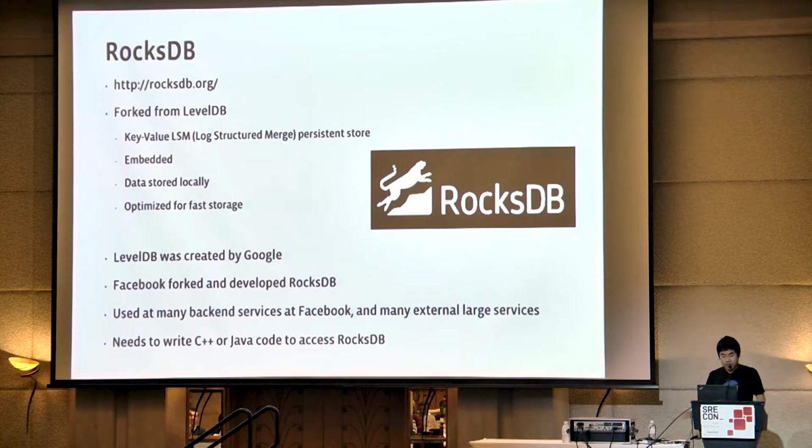So yeah, as I said before, we use RocksDB at many backend services at Facebook, and many external large companies like Netflix are using RocksDB. One big limitation of RocksDB is that it is just a key-value store, a NoSQL database. So you need to write C++ or Java code to access RocksDB. It's not for everyone. You can use it if you can write code, but the limitation is pretty strict.